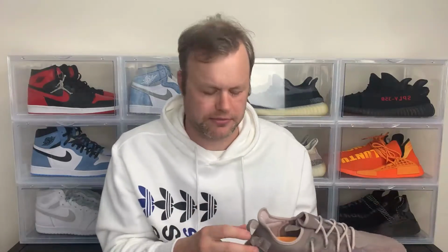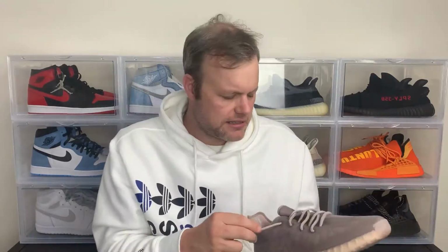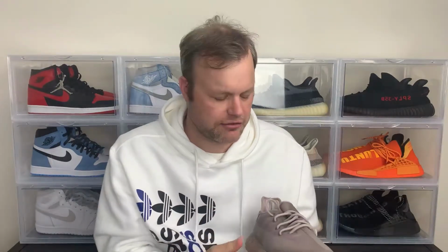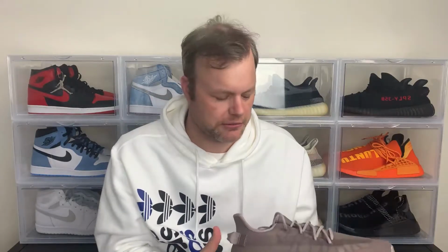You've got an orange midsole. Most of the time you'll just get a plain kind of cream midsole, to be honest. So it's quite nice. So yeah, that's the sneaker. As I said, I was quite skeptical when I copped this, but now that I've seen it in hand and tried it on foot, it's definitely what I'm going to be moving into my rotation for the summer for sure.